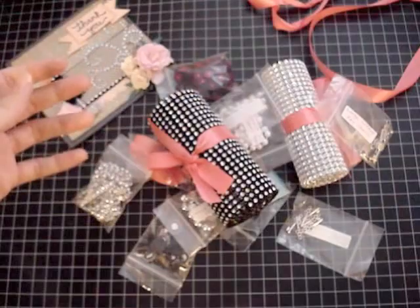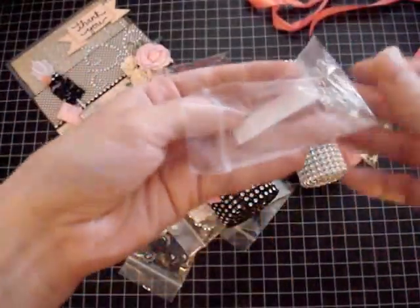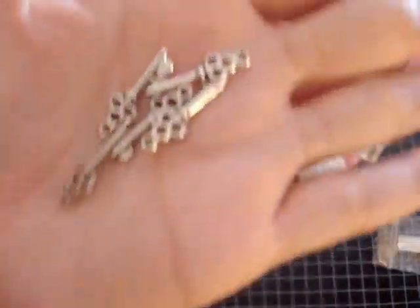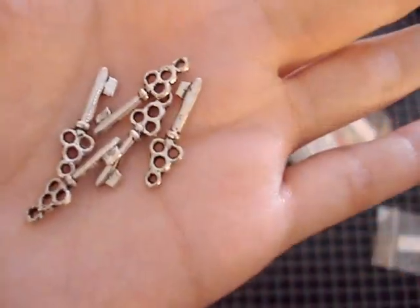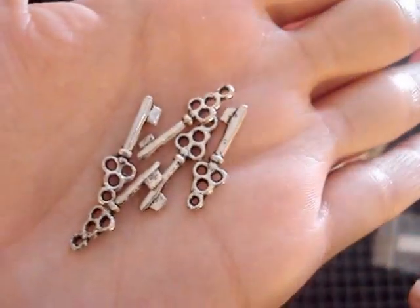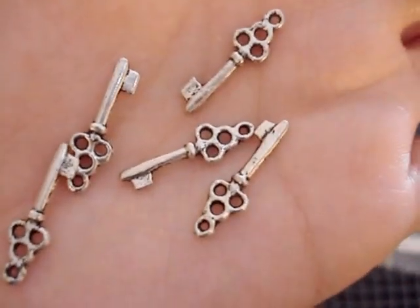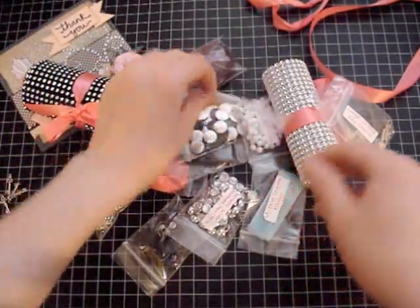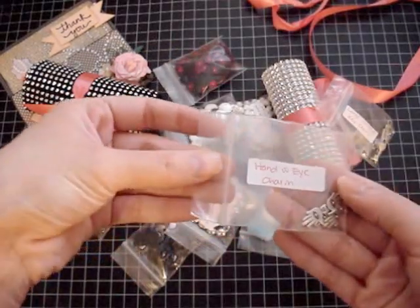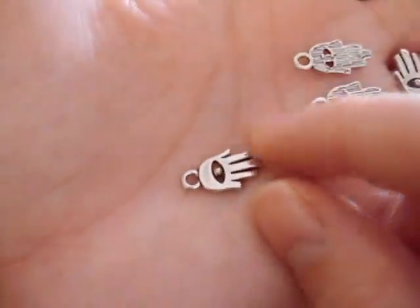Okay. So these are the charms that Lina carries on her boutique store. Let me take them out so you guys can see. Look how beautiful, guys. Really beautiful. And I believe they're not that expensive too, guys. They're like a dollar for five or six. Really cool. And these are super adorable. And here's another charm also. So this is the hand with eye charm. Beautiful. I love that. Really unique charms.